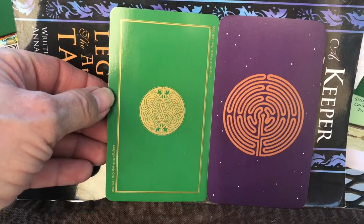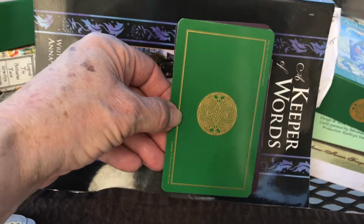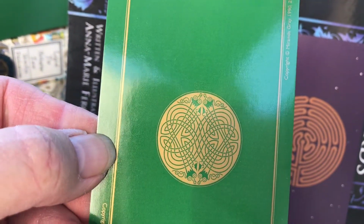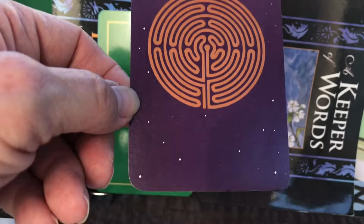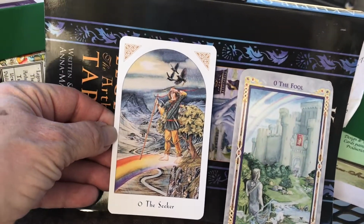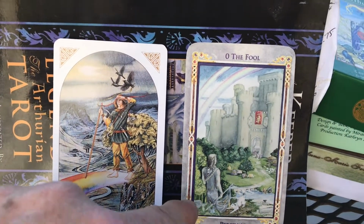Alright, so to give you a comparison of the cards, they are exactly the same size. And this is the Arthurian Tarot by Matthews with the green back. It's got a gold Celtic knot design. Reversible if that's important to you. And the Legend deck has a purple, kind of got a cosmic feel. It's got like stars in a purple sky, and it's got a sort of a maze. Both of these decks do have borders. I have not altered the decks in any way. This is sort of a more decorative border on the Legends.